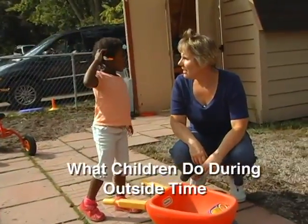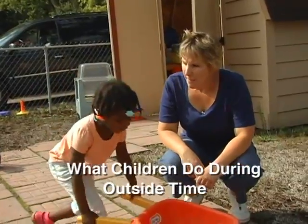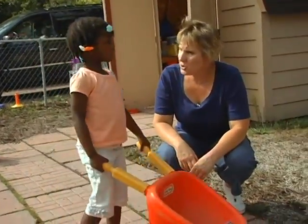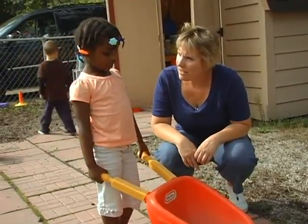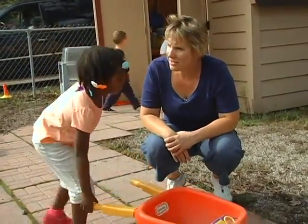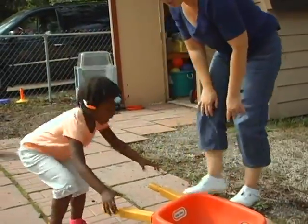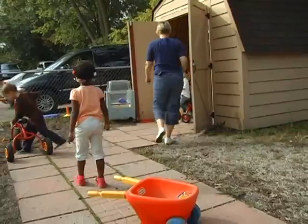Adults provide materials and organize them so children are able to use them and put them away independently. Well, let's go on an adventure. So we're going to go on an adventure like a trip? Yes. Looks like we've got something packed right there. Yes. We need to have one of those. Uh-huh. Do we need anything else? During outside time, children engage in the same four types of play as indoors, but with characteristics unique to playing outside.